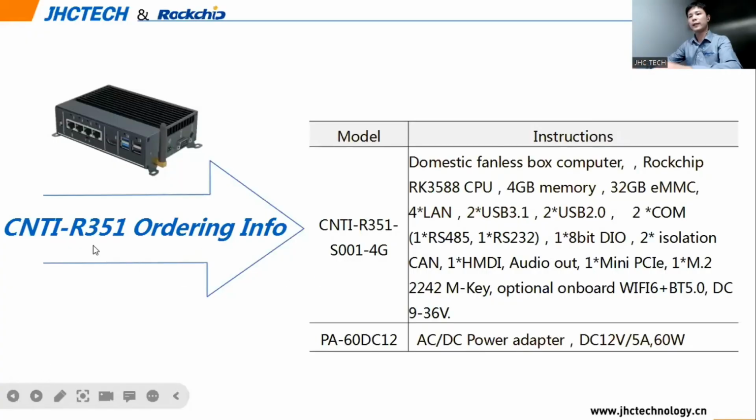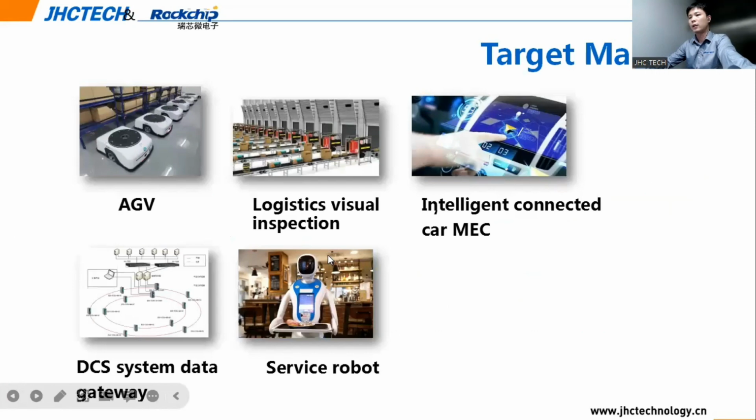Here is our CNTI-R351 ordering information. There is only one model, SO1 with 4G memory, for your information. Next is the target market. Because of the high performance of our product and its small size and light weight, it can be used in AGV, logistics, MEC, robots and so on.